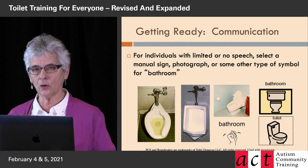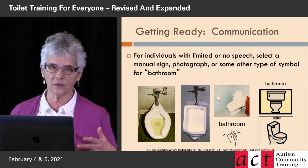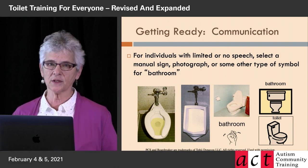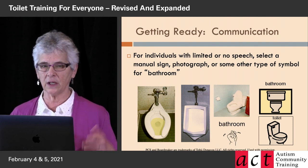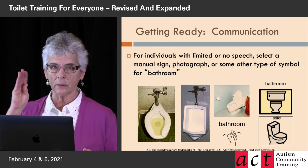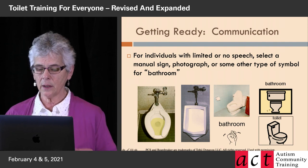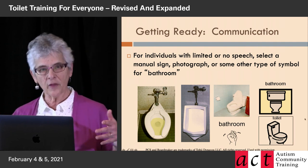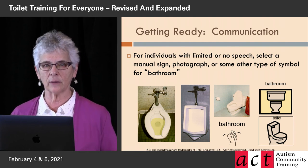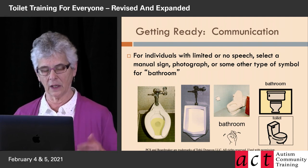For individuals with limited or no speech, you want to have some kind of communication modality that eventually the person hopefully will learn to use to indicate that he or she needs to go to the bathroom. So that could be a photograph or a manual sign for bathroom or toilet, a picture communication symbol like this one. Whatever it is that you're using for the person's communication symbol system, you want to have that available. You want to work with your speech-language pathologist or whoever to have some kind of symbol that indicates this activity of going to the bathroom.